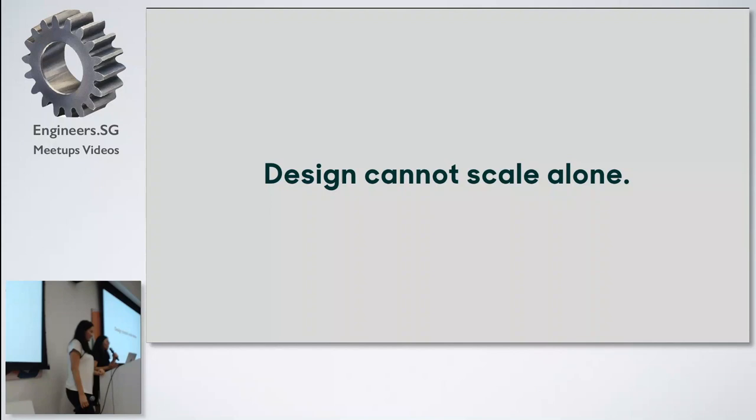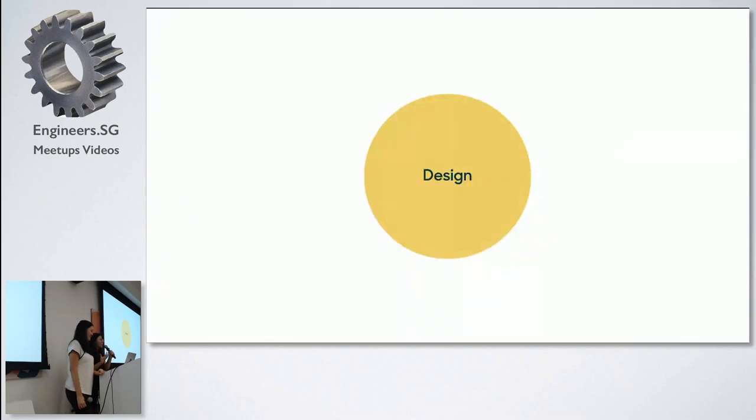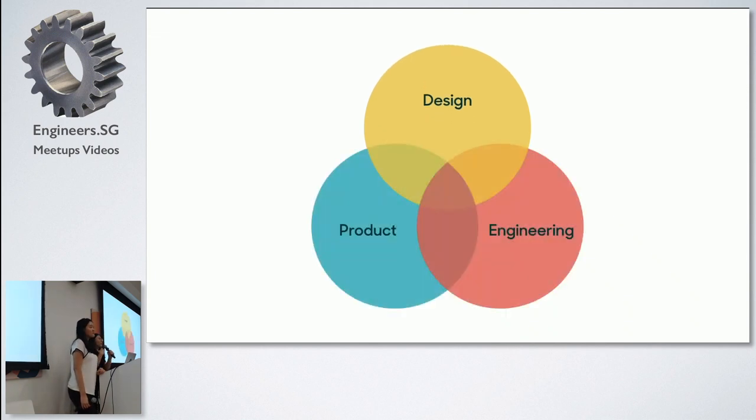So for design to truly scale, we absolutely need to collaborate and get the inputs from our product and engineering counterparts. So for example, in the icons project that I mentioned before, it might seem like a really design-centric project, but even if all the designers align across in our mocks, it really means nothing if we are unable to work with our product teams to ensure that consistency actually lives in our product.